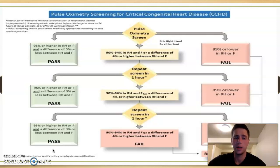And you can see it, this isn't just one test that's done. To repeat the screen in an hour, then repeat the screen in an hour. So this is something that they test multiple times to make sure that their diagnosis is correct and the baby does have critical congenital heart disease.